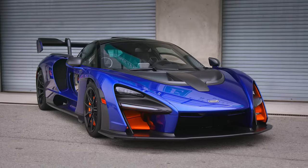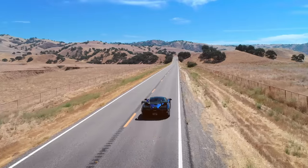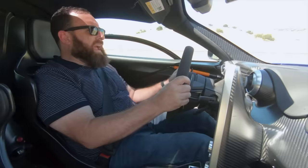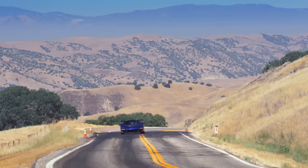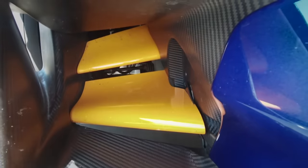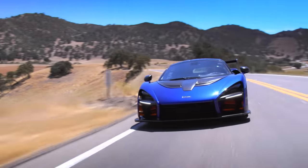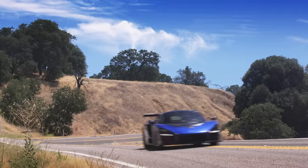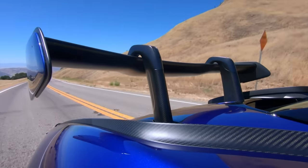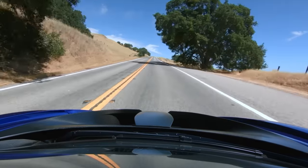Speaking of rare and expensive, have you met my friend Senna? It's purple, and it only costs $1 million. Very quick, I'm already at 120. Golly! Listen to that! It's so loud in here! I can't hear myself! It's like a scramjet. The brakes, they move your stomach. It's crazy! Luckily, there's 780 horsepower to get me back up to speed.